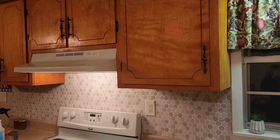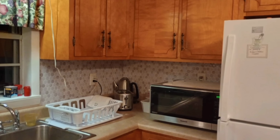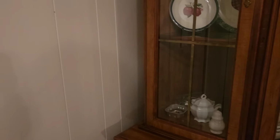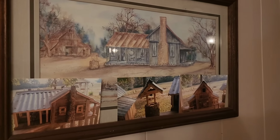And we did all the way around his countertop. You'll see here over on the other side as well. We continued it all the way around. And then we put some of his things back. We put the stuff back in his china cabinet, put some of his artwork back on the walls. This is one of my favorite pieces. It's always been in Mama and Papa's house. And then those pictures on the bottom are some things Papa made.